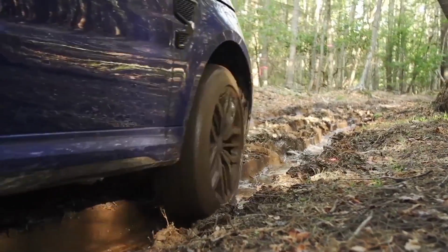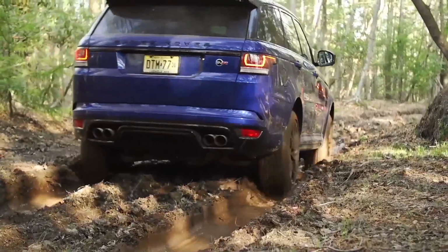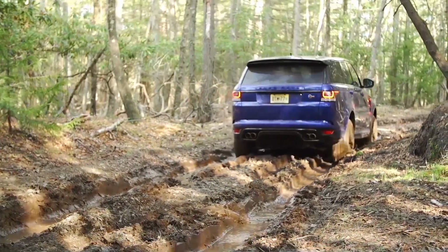Now, some of the best news from the Portland International Auto Show will be outside the convention center. Here you'll be able to experience a city-built off-road course.